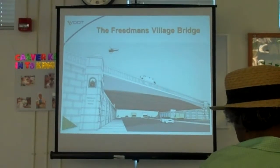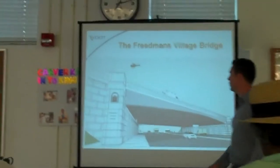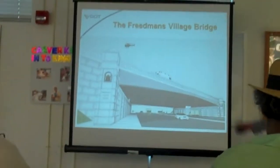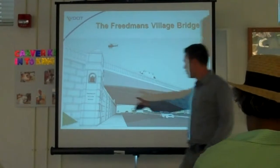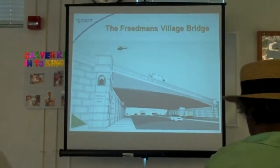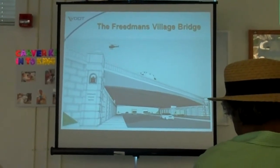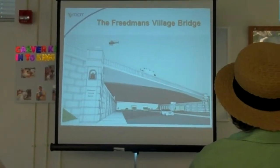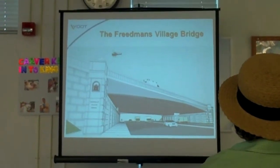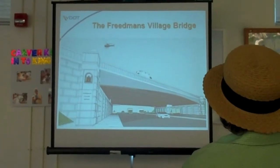This is kind of how it's going to look. We're going to have memorial pylons that say Freeman's Village Bridge on them, and on those pylons we'll have bronze plaques, which is what's up here in the corner. We'll have one on each corner of the bridge, so it'll be quite nice when it's done. I don't know if a lot of you got to attend the Pardon Our Dust meeting last June. We went through a lot of that then, kind of how it's going to look.